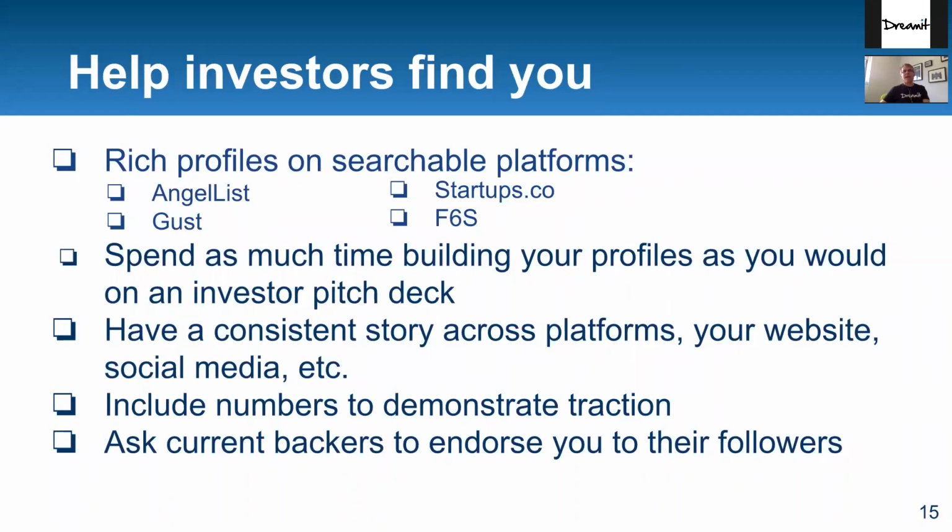And you can ask backers to endorse you to their followers. I have people that reach out to me, and I'm sure the other Dreamit people do as well, when you're on Gust or AngelList, asking can you verify that Dreamit's made an investment, or can you write me an endorsement? That social capital is helpful.